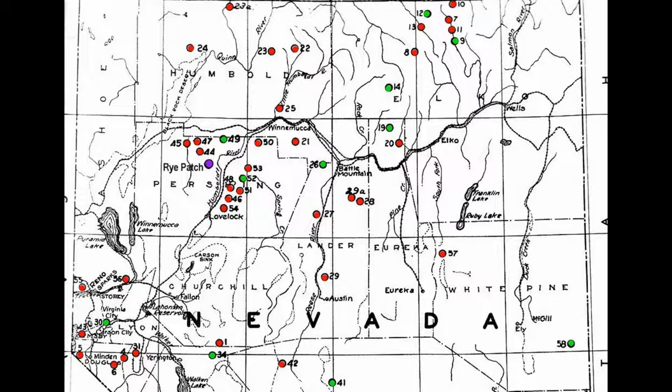Number 41 at the south edge of the north map is also an active mine. This is Round Mountain, and Round Mountain has produced some awesome, beautiful, amazing gold specimens and continues to do so. But it's an active mine site, and no, you're not going to get in there to metal detect or dry wash or do whatever you want to do to hunt for gold. It's going to be out of bounds.